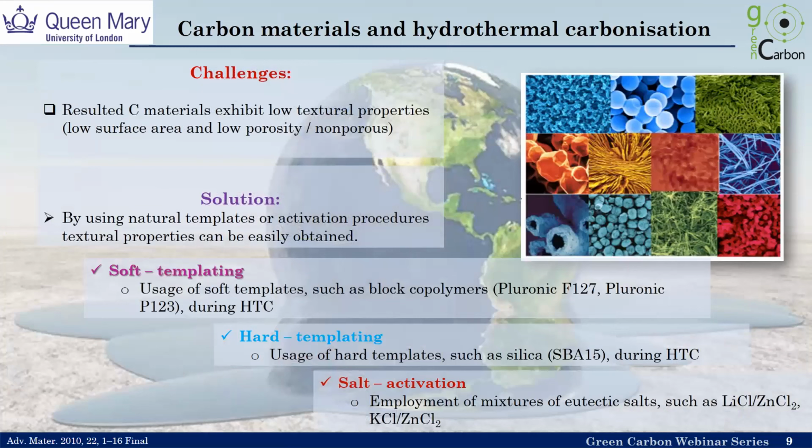As I mentioned, hydrothermal carbonization seems to be very good, as I presented before, seems to be the best idea, but there are also some challenges. The most important one is that the resulting carbon materials tend to be characterized by low textural properties, low surface area, low porosity. Sometimes they are even non-porous. And this is not good for any application, but especially for gas adsorption.